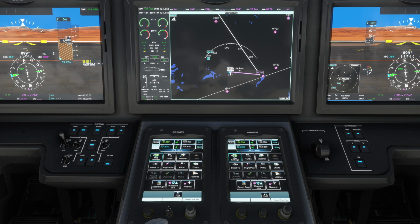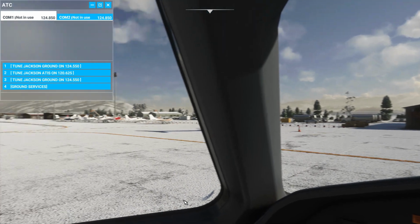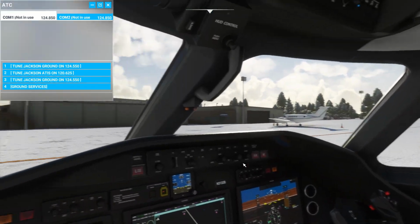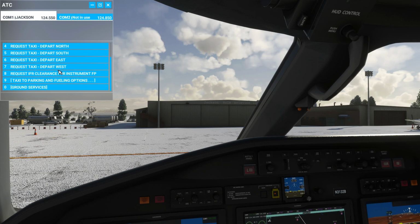Alright. Flight plan's in. Yeah, things are clearing up out here. You can see all that just move through. That's how it is here in the mountains. Alright. So let's go over to ground. And let's get our departure clearance.